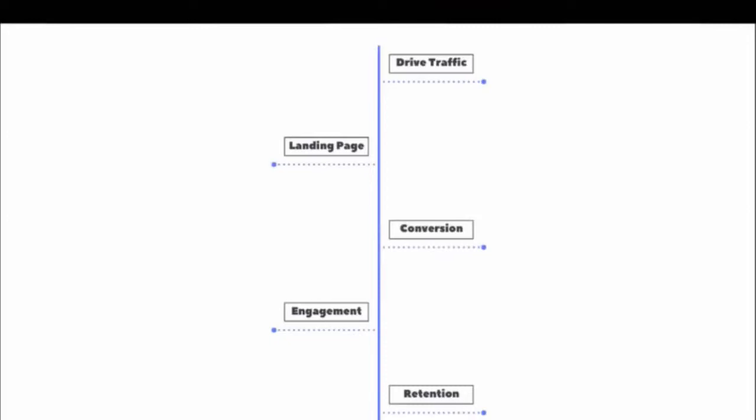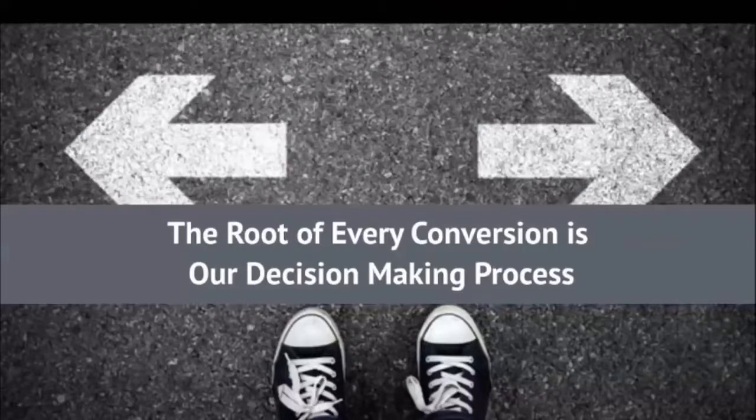You're not just getting people to buy for the second time. You're not just getting people to commit to you for a second time and do a second purchase. You're trying to change your customers' buying habits and connect to them on a deeper level. The basis of all this is that the root of every conversion is our decision-making process.